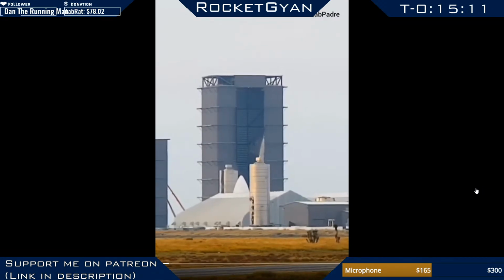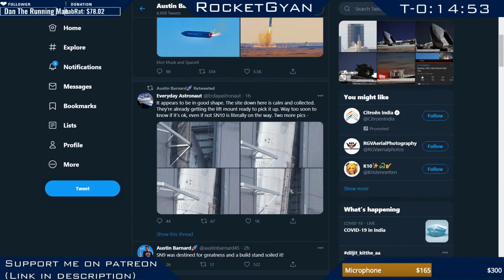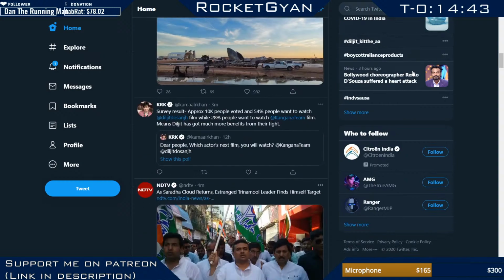Everyday Astronaut says that there was a loud bang when it tipped, and it was heard all over the place. You can see this from the pictures. It was speculated that there was some damage on the stand of this SN9. Shout out to both Everyday Astronaut and Austin Barnett for those awesome shots.